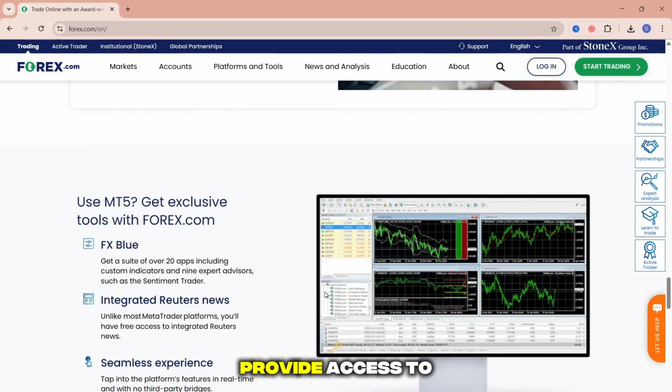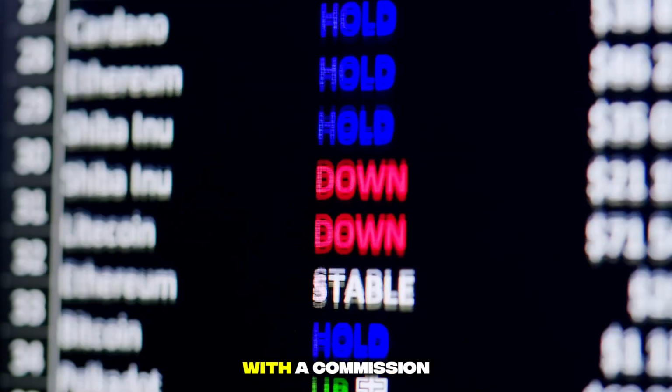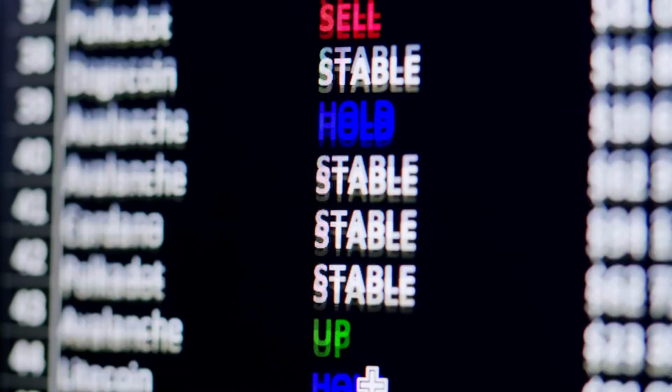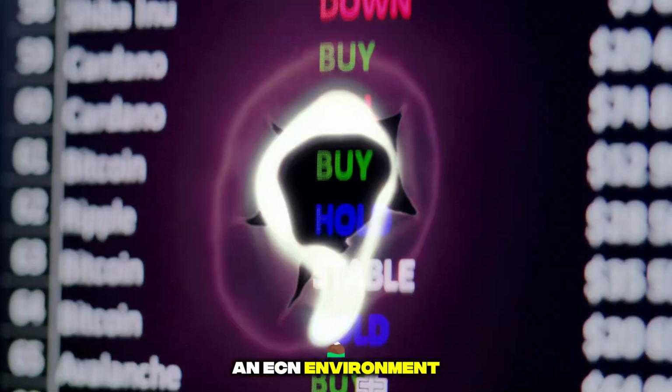These accounts typically provide access to tighter spreads sourced directly from liquidity providers, with a commission charged per trade. This gives you an execution experience that closely mirrors an ECN environment.